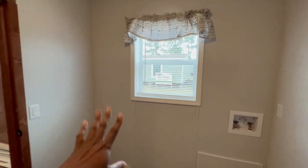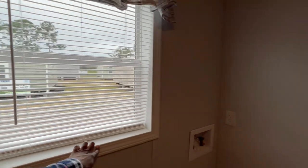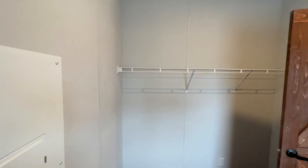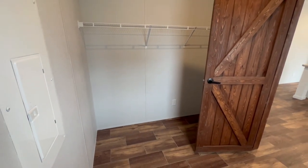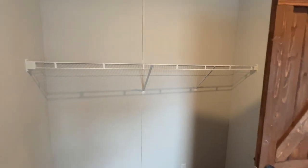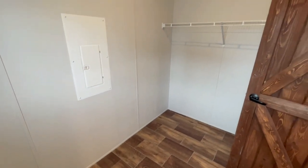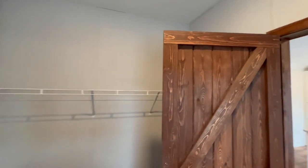And it's always nice to have natural light in here while you're doing the laundry in the daytime. And you also have space over here too. You got plenty of space for a folding table. You could put a freezer or an extra refrigerator if that's what you want to do. Remember guys, this is your home. You do what you want. And of course, you would have your electric box. Overall, this is a very, very nice size laundry room.